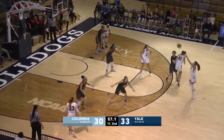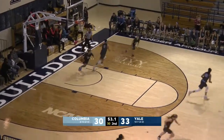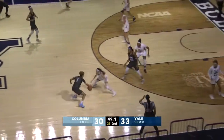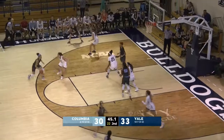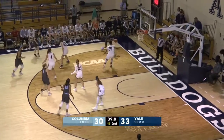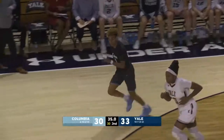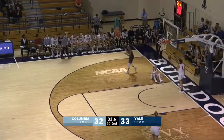Yale lead by three. Berriman a deep three. Nearly got it to go after it hit the rim and knocked off the backboard. Instead, a potential 2-for-1 chance for the Lions. Again, they will like to work from the outside areas. Baseline jumper for Clemmons. Swish. 15 first half points for Janiya Clemmons.